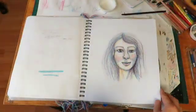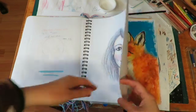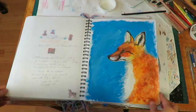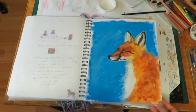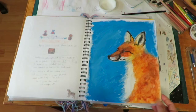Irene Ruby's Sketchbook Revival session. Tamara Laporte's Sketchbook Revival session. I kind of messed him up, but I still kind of like him.